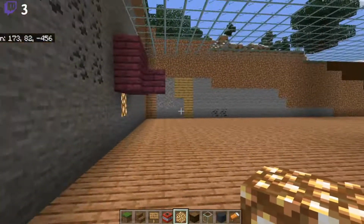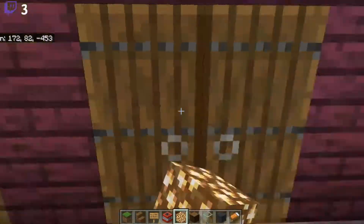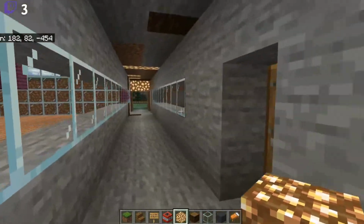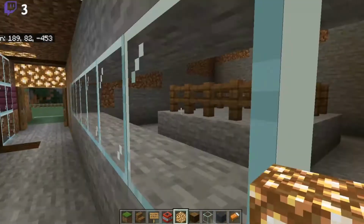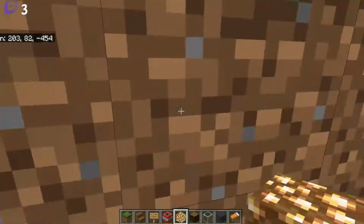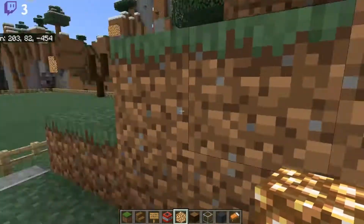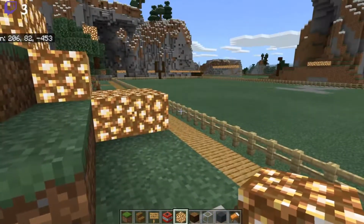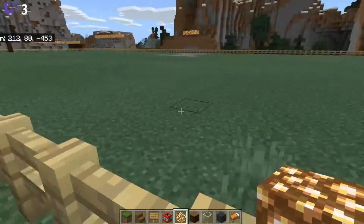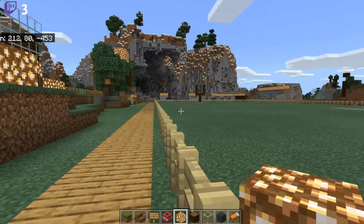Basketball court. Of course. Bowling alleys. Wrestling ring. Or boxing ring. And then outside. This is what I've been working on for the longest time. Here's the football field. You know, you can tell it's a football field.